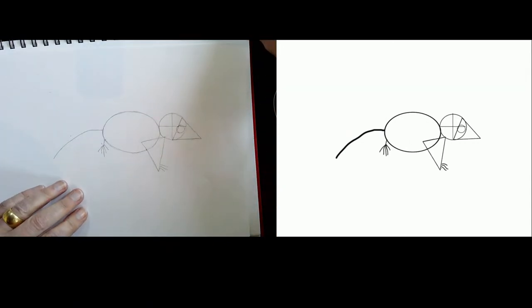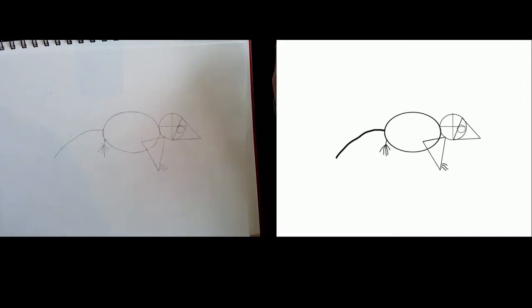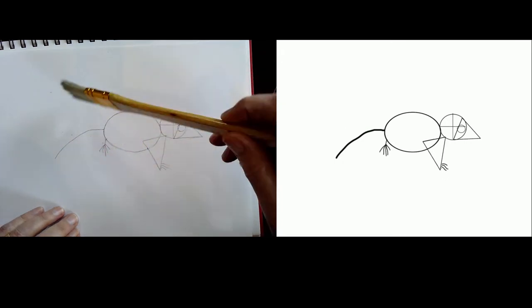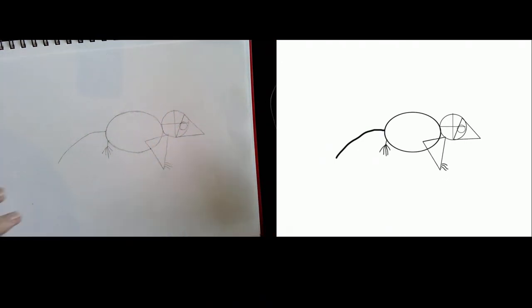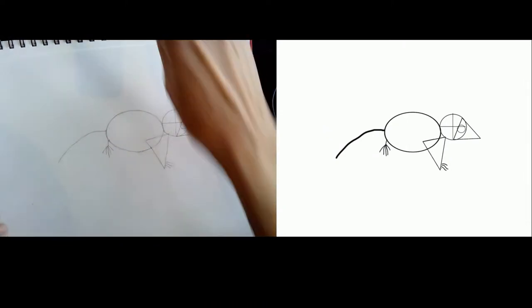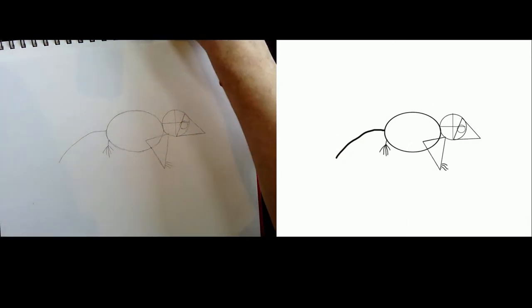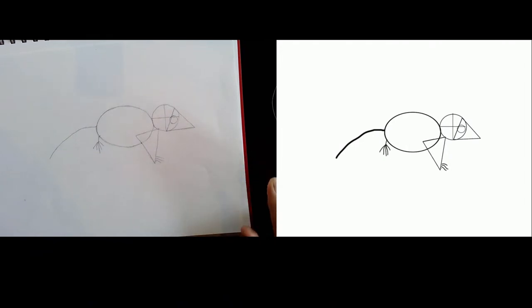One thing I also like to use in addition to my pencil sharpener is, when I erase something, I have a little brush here that I can use to swipe off the crumbs of my eraser. There. Instead of doing this with my hand and getting it all on the side of my hand, this is just a nice little 1-inch indoor paint brush for wall paint. So that's what I like to use. I always have these things handy.